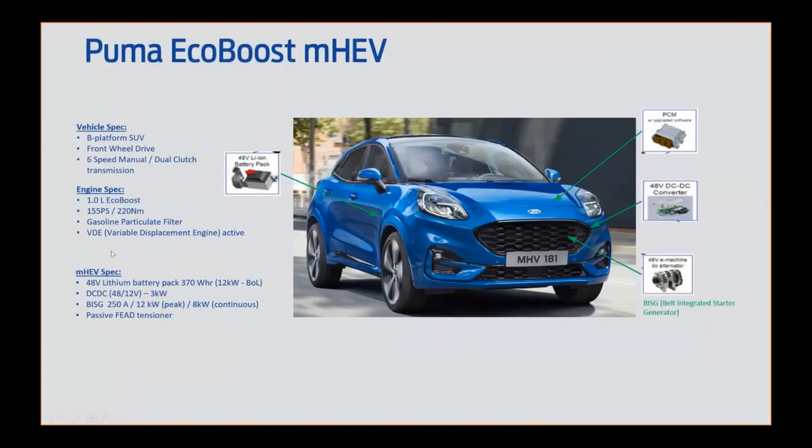So I'm going to cover the details of the mild hybrid specifications, specifically how we were able to convert a conventional internal combustion engine powertrain to a mild hybrid system and bring it into mass production here. To do that conversion, we started off with a battery pack, as you can imagine, because we need to store the energy that is recuperated in the vehicle.